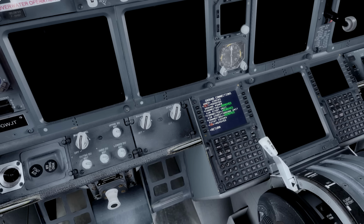Ground connection. Okay. Chocks are in place. So connect ground power. Connect the air starter unit. And the air conditioning unit. Remove the pitot covers.